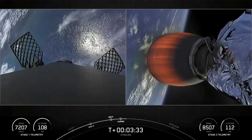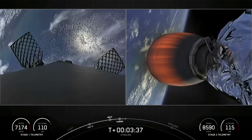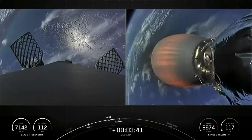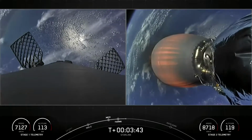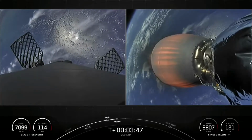Now, this is also our first 5th reflight for one of our fairing halves and a 3rd for the other half. In order to recover these fairing halves for future flights, we will be attempting to recover them again with the help of our recovery vessels, Go Searcher and Go Navigator.